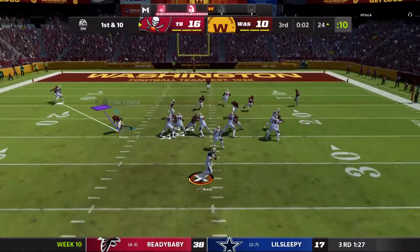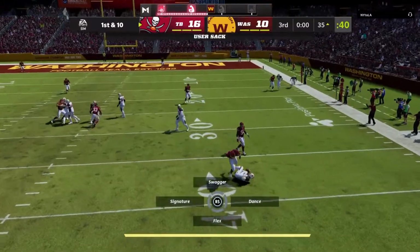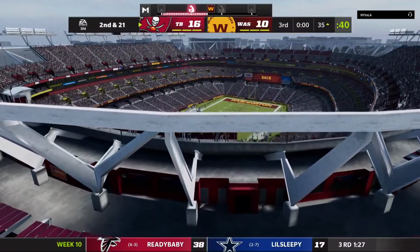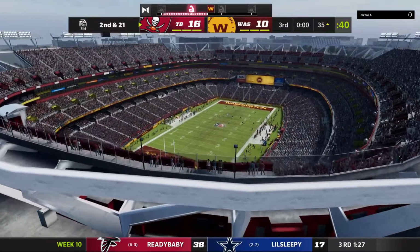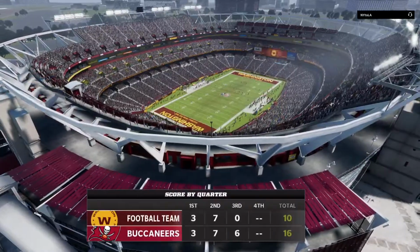On play action, now Brady. And he's going to lose yardage here, as they will switch ends as time has run out on this 3rd quarter of play. 3 quarters in the books.